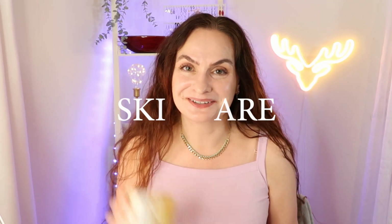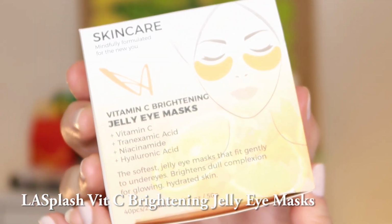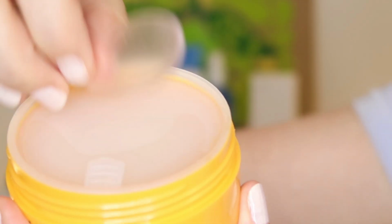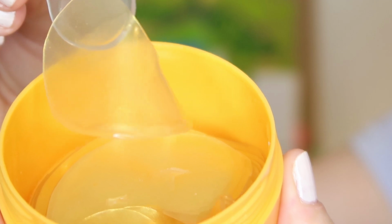You know, I love skincare, so I'm going to get right into the first thing that has been an amazing fave find from Dollar Tree. These are the eye patches. They're the vitamin C brightening jelly eye masks. I have fallen in love with them. They work so well in the morning. I did a video about them because I was surprised by them, and I really like them a lot.